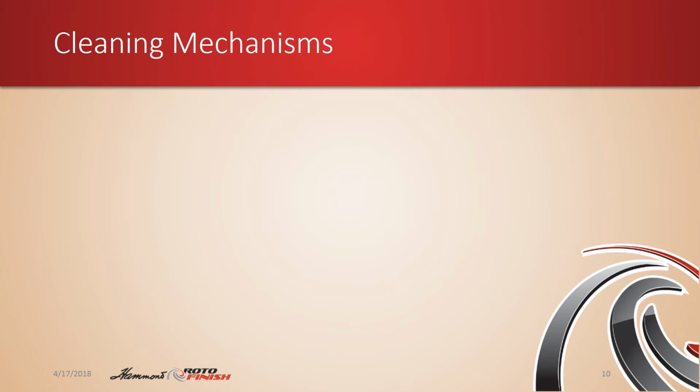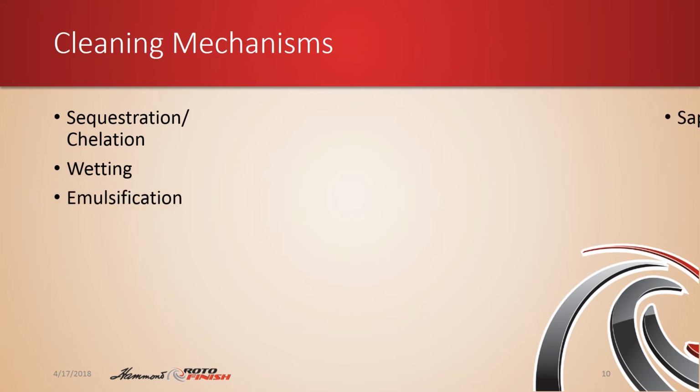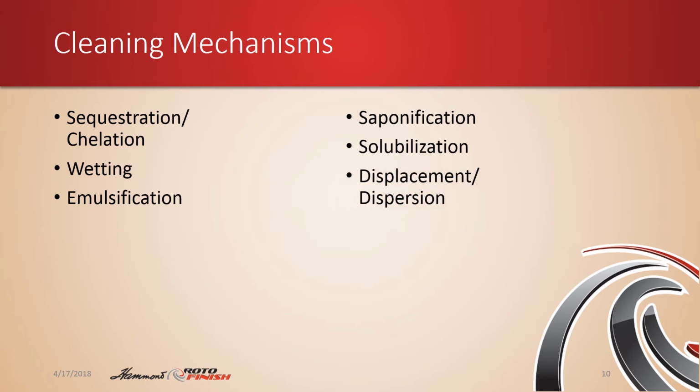In the last two slides, we described the functions of the compound in the process. 6 of the 13 items are related to cleaning. Cleaning is important and is generally a prerequisite for every other function. You can't brighten an oily part. Let's take some time and talk about how cleaning works. Sequestration and chelation, wetting, emulsification, saponification, solubilization, displacement, dispersion. We will talk a little more in depth about each one in the next few slides.